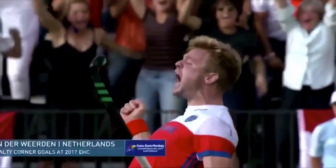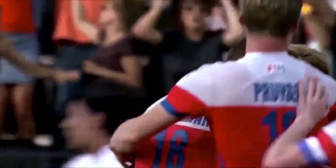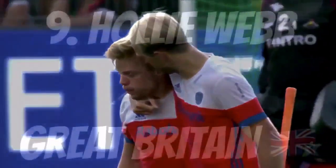Gunnar was appealing, Van der Weerden is ecstatic, obviously. Put everything through that to find the channel down to Van Ash's left hand side.